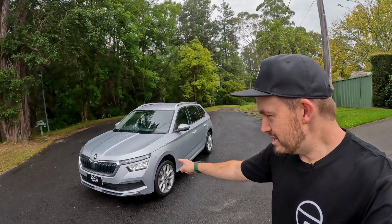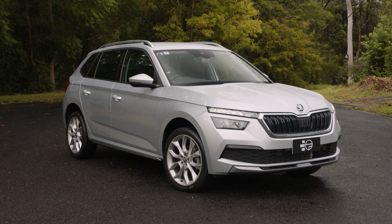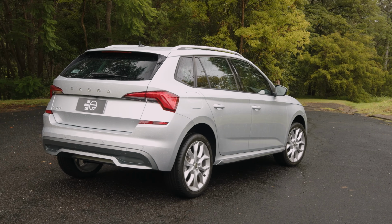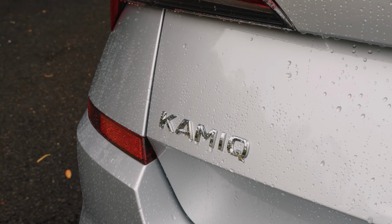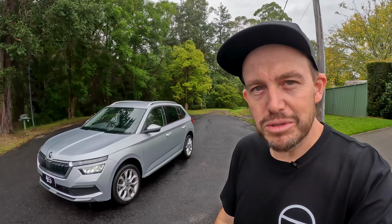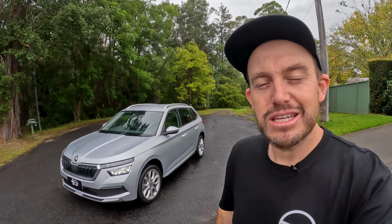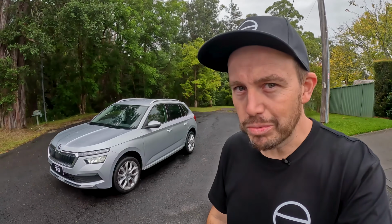G'day, I'm Matt. This here is the Skoda Kamiq, and in this review I'm going to tell you whether it's going to be the right car for you. If you have a pretty decent budget for a very small SUV, then it could be. But this car also has a bunch of really interesting elements to it, some clever interior tricks too, and it's much more roomy than it looks like it should be. Stay tuned, there's a lot to get through.